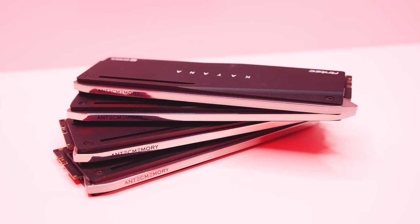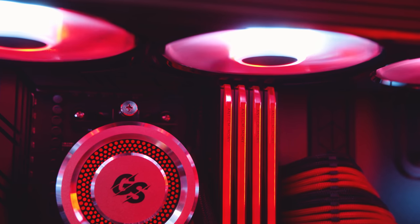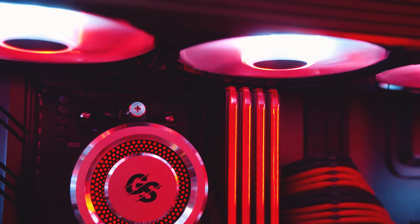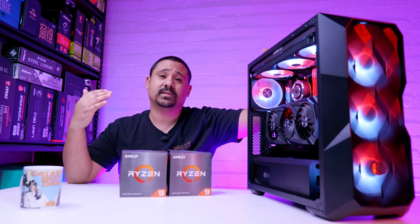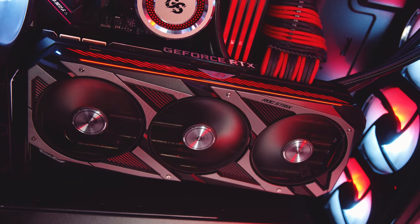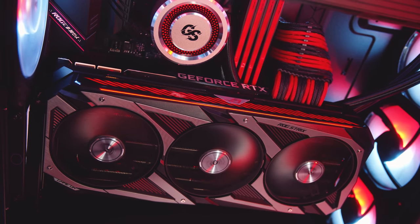For RAM, we went with 32 gigs of Antec Katana RAM. The reason why I decided to go with this RAM for this build is I just love how it looks. And when you light it up like a single color, it's hard to beat the look of this RAM. And that's kind of the thing with this build. It's kind of aesthetic, but it's also high performance. The GPU we went with is the ROG STRIX 3090. Yes, a 3090 and a B550 board. Pretty interesting, works no problem.